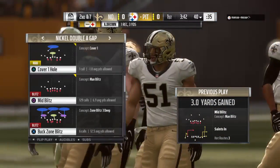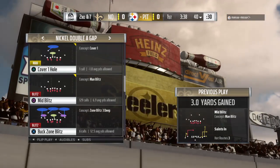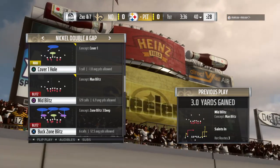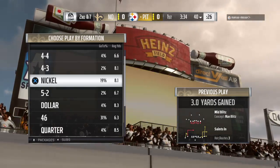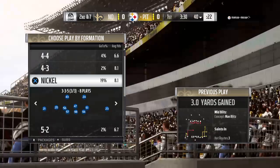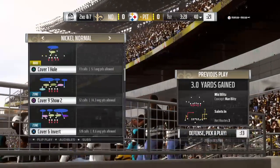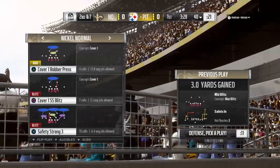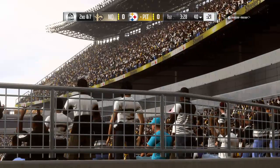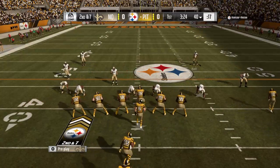The completion good for 3, and it's 2nd down. One thing we do know, he's going to get his catches, so as they move forward defensively, got to continue to focus on not giving up the big play when he does catch the ball in the secondary. That first down completion only netted him 3. 2nd and 7.